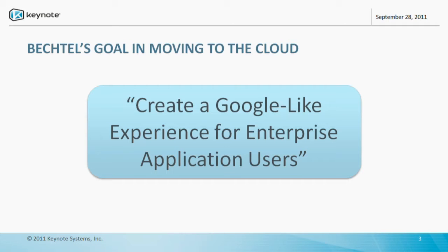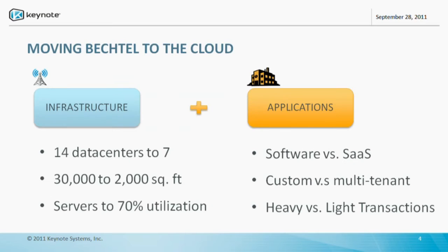For infrastructure, that's the easy part. If you go on to the next slide that I have over here, you'll see that moving your infrastructure to the cloud, Bechtel took their 14 data centers and moved them down to 7. It's all about power and pipe, better data management. They took 30,000 square feet of usage and moved that to 2,000 square feet. They took their servers and virtualized them so that they could move up to 70% utilization. That's all about operating efficiency of the infrastructure.